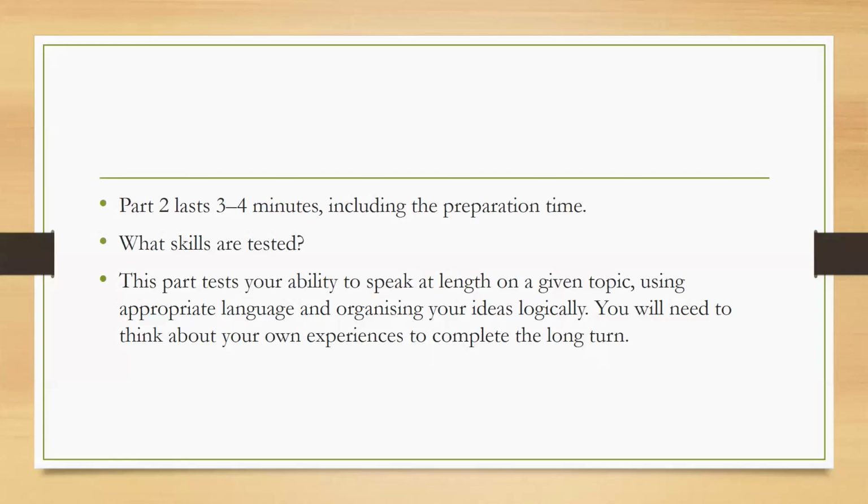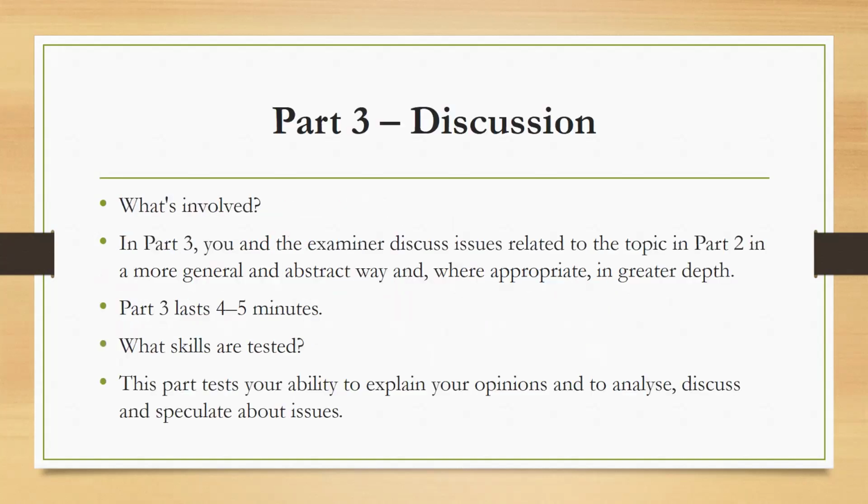Now, part 2 lasts 3 to 4 minutes, including the preparation time. This part tests your ability to speak at length on a given topic using appropriate language and organizing your ideas logically. You will need to think about your own experiences to complete the long turn. There is always a part of the question where you need to talk about your own experiences on the topic given. So the topic will always be an everyday topic so that you can be familiar with it, and then you can share your own experiences.